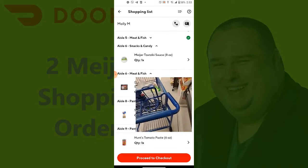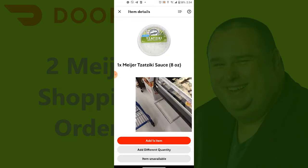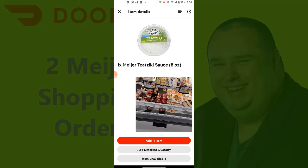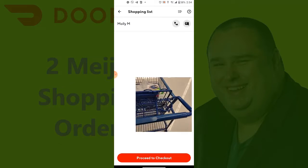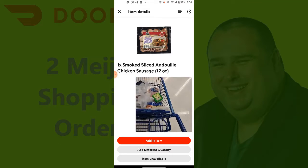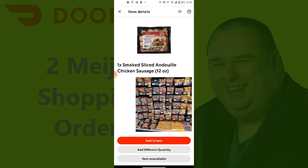What are these? Snacks and candies? Shrimp sticky sauce. Don't tell me it's here. And I probably will have to find someone to help me with that one too. Well, let's go find that. And this is the reason why I hate shopping, because you have no clue where to go find it. Now I'm here. Look at how many choices.